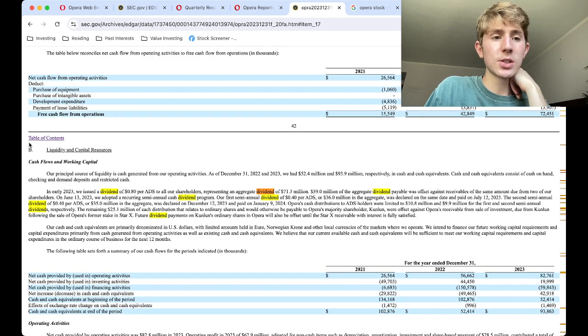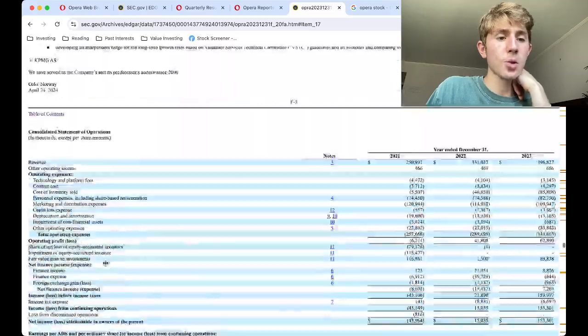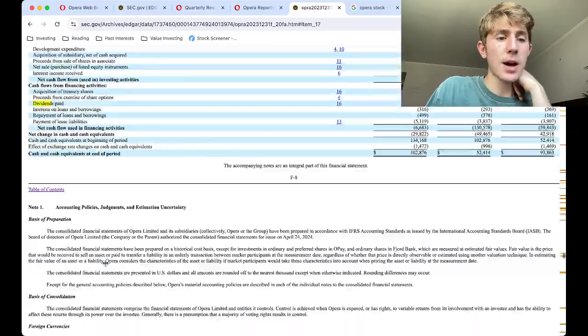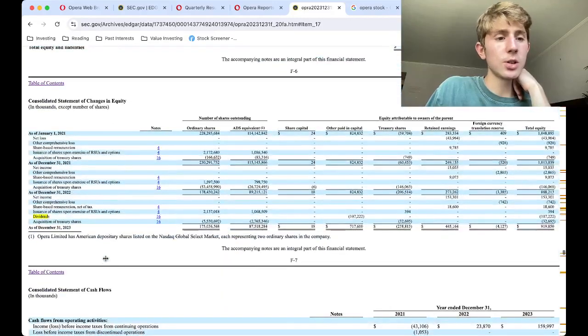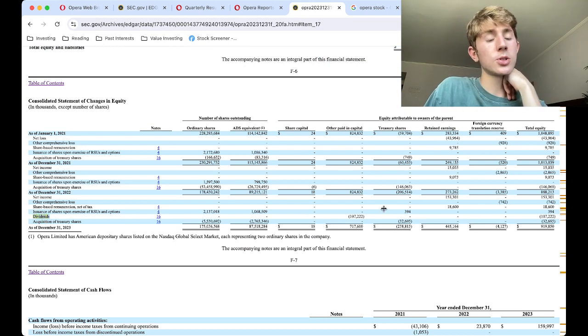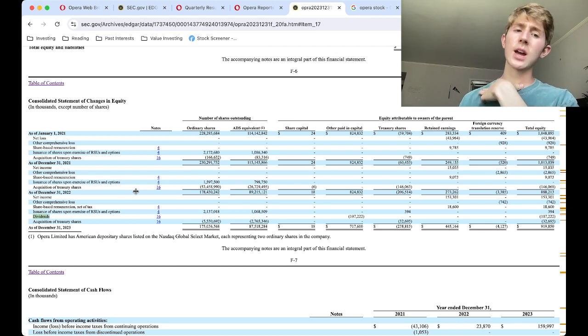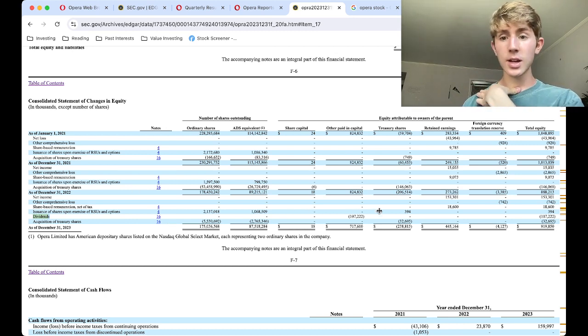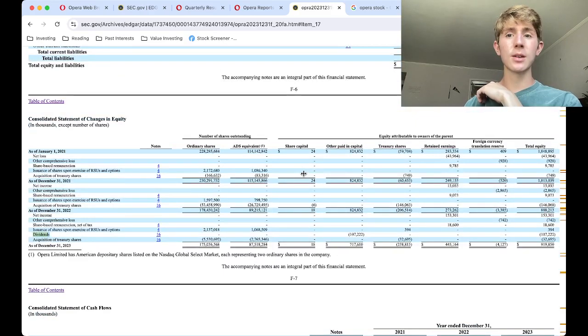You can actually see this when you go to their financials. If you scroll down a little bit past their balance sheet, you'll see dividends in their changes in equity. Well, you may be thinking, why would dividends be in changes in equity? Because dividends is just cash, right? Well, in this case, it is not just cash. It represents stock. They actually paid dividend in stock.